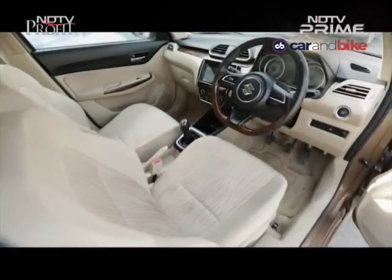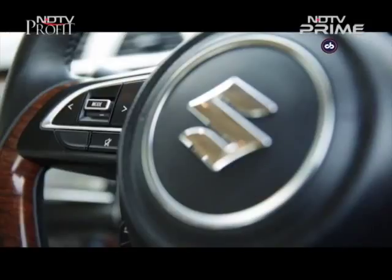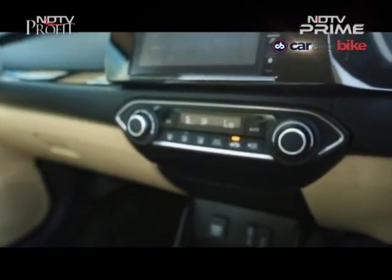And although personally I am not a huge fan of the wooden trim, I do like the sense of quality it brings about in the Dzire. And the similarities continue in terms of interior tech too.